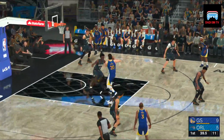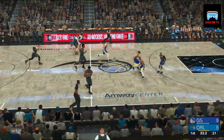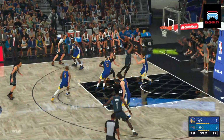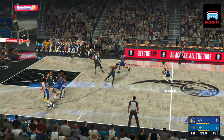Pass to Šarić. Over Isaac. Šarić shot is off. Orlando trailing here. Here's Harris. It's not going to go for him. 3 seconds separating the shot and game clocks.